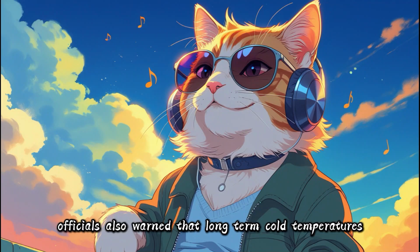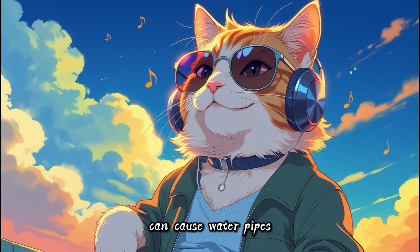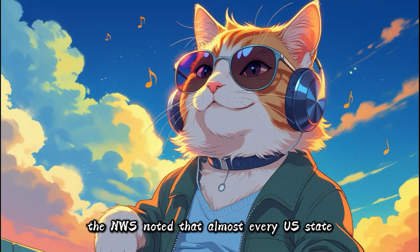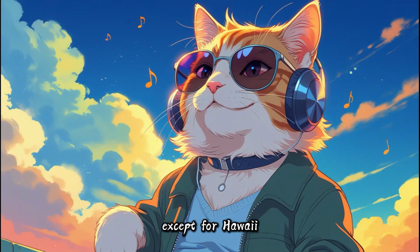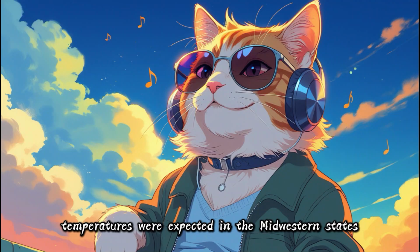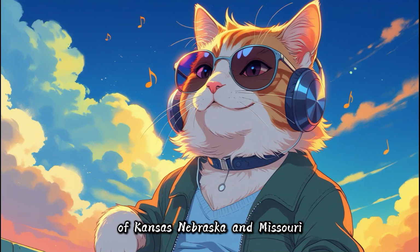Weather officials also warned that long-term cold temperatures can cause water pipes in or around homes to freeze and burst. The NWS noted that almost every U.S. state, except for Hawaii, California, and Florida, is expected to report low wind chill temperatures. The coldest temperatures were expected in the Midwestern states of Kansas, Nebraska, and Missouri.